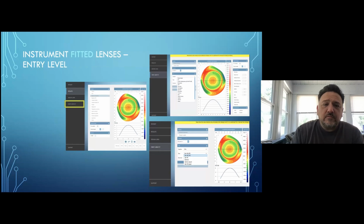But there are times when we've got more complex eyes and we need the instrument to get more involved in the fitting process. And so that's what we'll talk about now, our instrument fitted lenses. And I broke this down into 2 categories. We have entry level and advanced. And so entry level instrument fitted lenses are where the instrument is giving you all the parameters you need without having to put a diagnostic lens on, but it's a far more basic rudimentary algorithm for that.